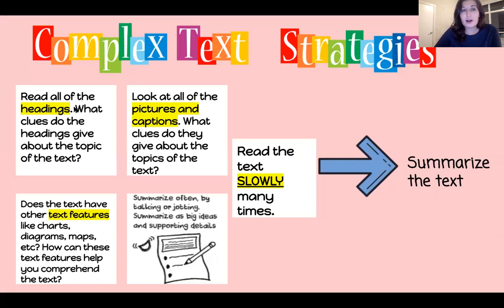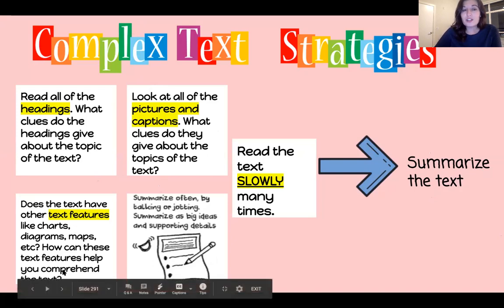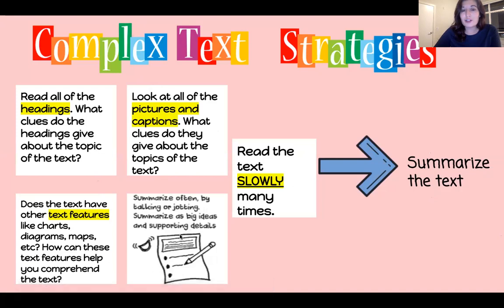We can read all of the headings and think about what clues they give about the topic. We can look at all the pictures and captions for clues. We can look at text features. And we can summarize the text often by talking or jotting. And importantly, read slowly. We are going to continue practicing these skills today.